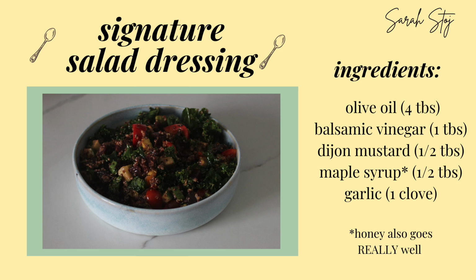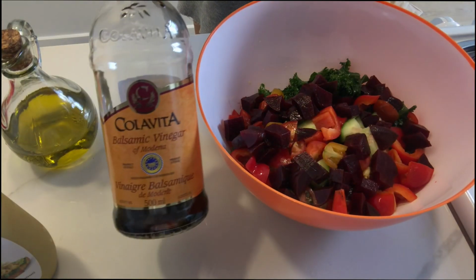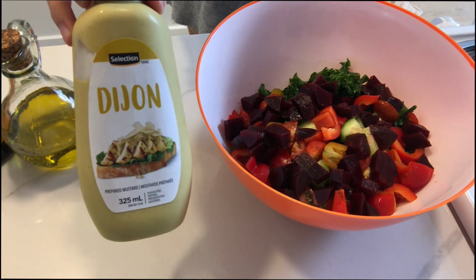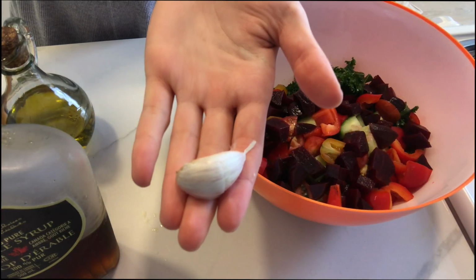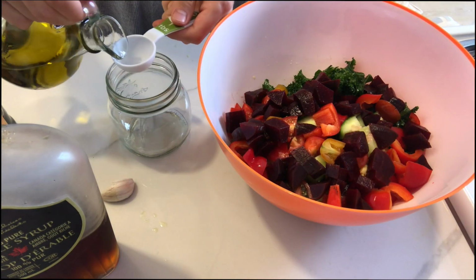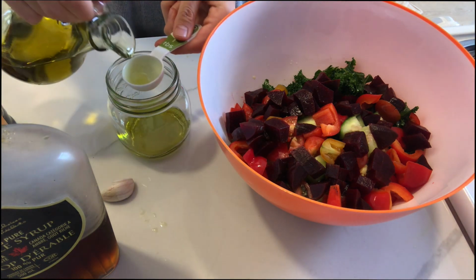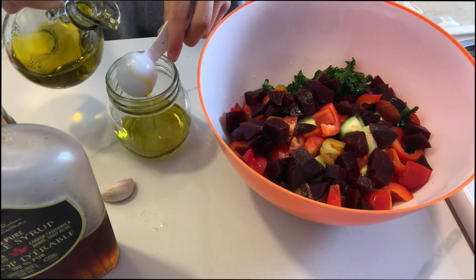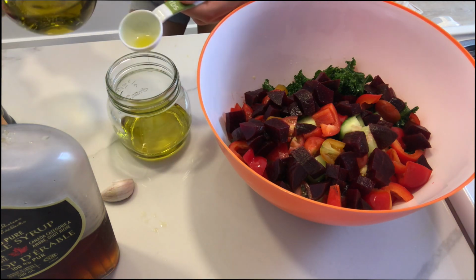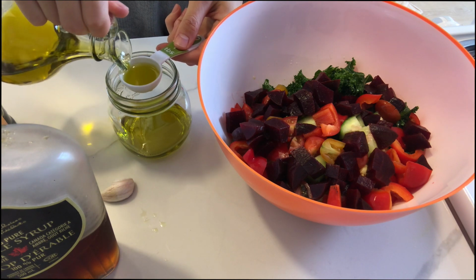Okay, so now we're gonna get on to the salad dressing. You're gonna need olive oil, balsamic vinegar, Dijon mustard, maple syrup, garlic. So I normally don't measure the salad dressing, so I was doing my best to provide you guys with some sort of measurement, so just work with me here. You want approximately 4 tablespoons, or just the majority of it being olive oil. And this makes a huge salad, by the way, like a meal.